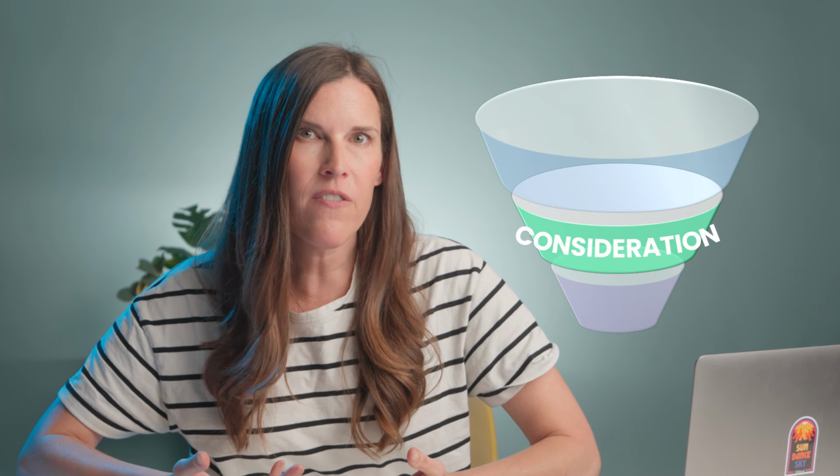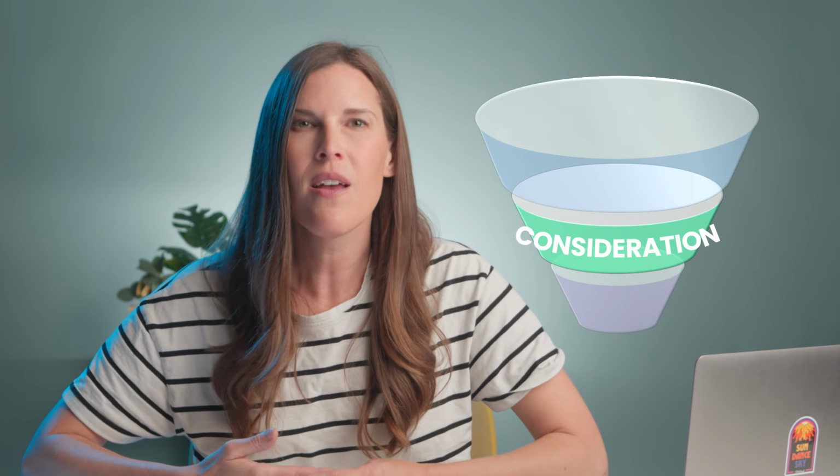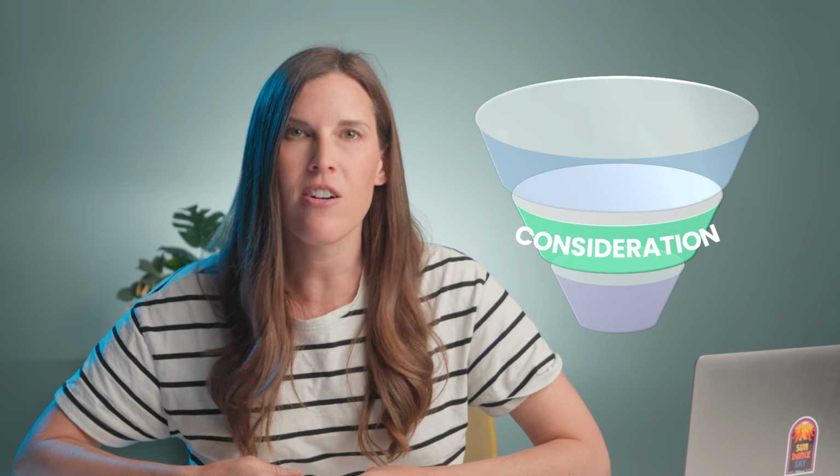Some businesses move people through the funnel quickly, like e-commerce, where someone might discover a product and buy it in the same afternoon. Others, like high-ticket services or B2B companies, need a slower, more nurturing approach. Depending on your business type, you may need to focus more on the middle of the funnel where you build trust and relationships, especially if your customers take longer to decide.